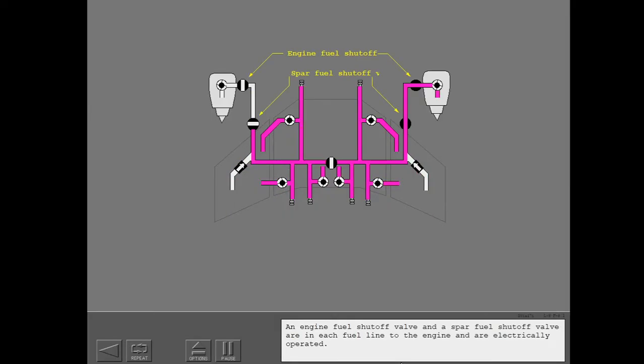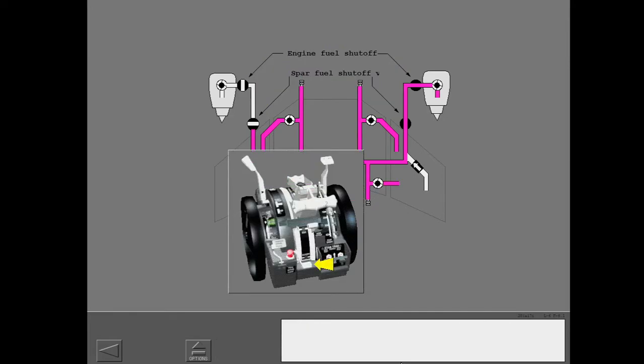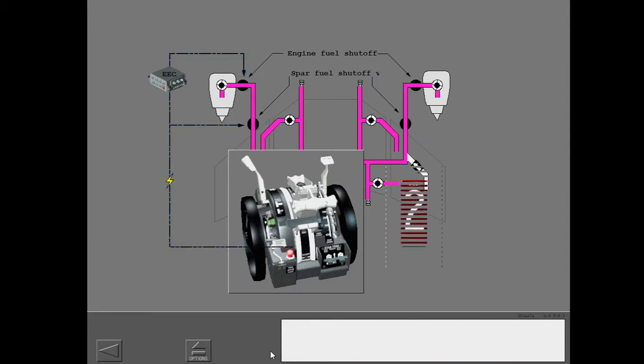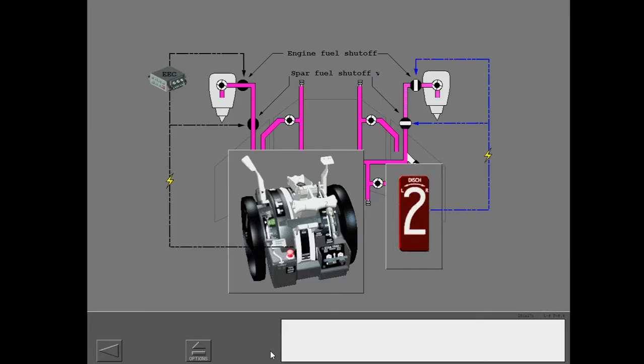An engine fuel shutoff valve and a spar fuel shutoff valve are in each fuel line to the engine and are electrically operated. The spar fuel shutoff valve is electrically controlled directly by the engine start lever, while the engine fuel shutoff valve is electrically controlled through the electronic engine control. The engine fire warning switch electrically controls the 2 valves.